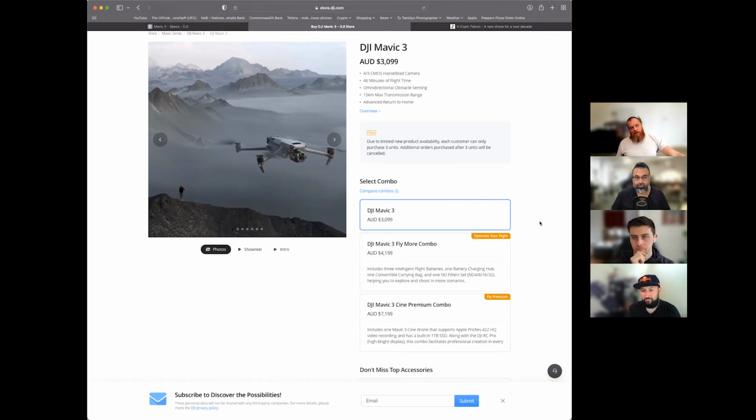If you're doing almost studio level cinematography with an Inspire, chances are you're either the operator or the photographer. You're not doing both. It's too hard to do both and do it properly.